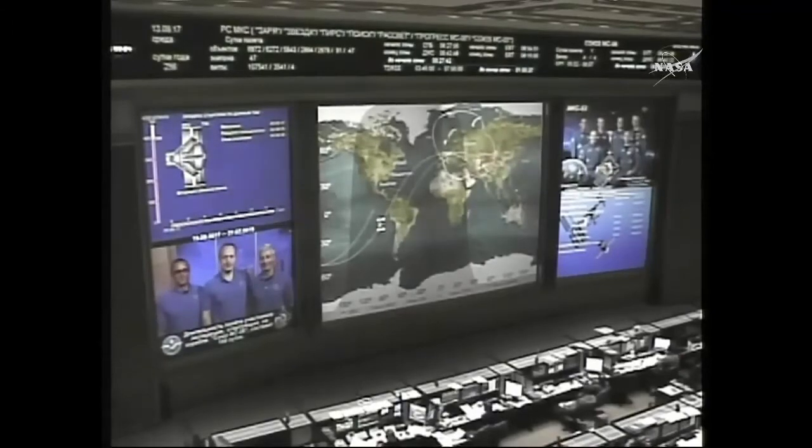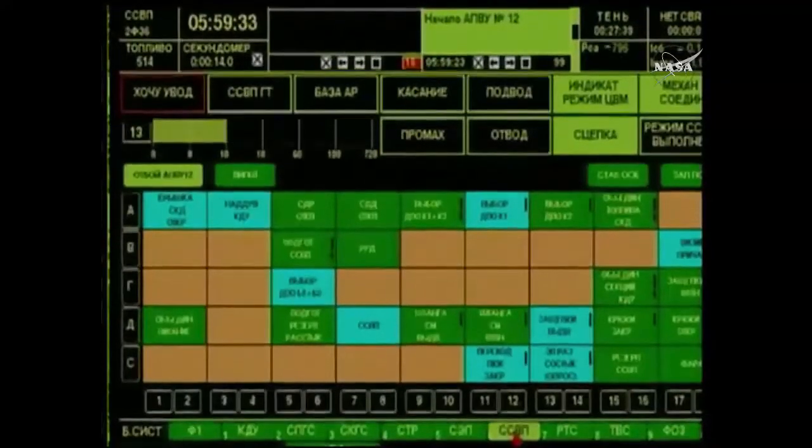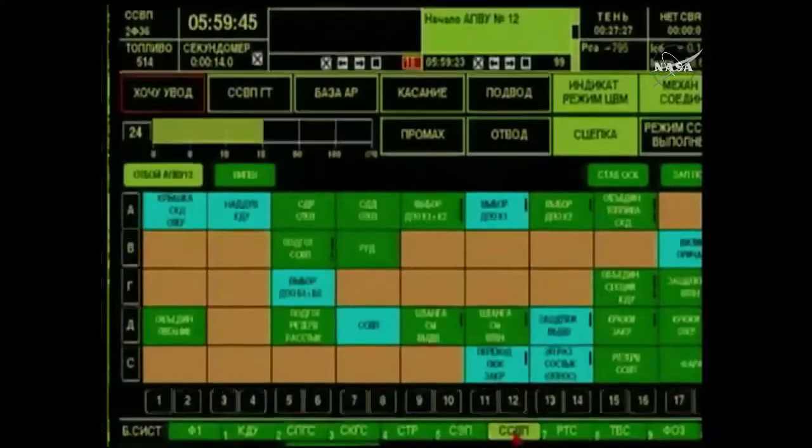Electrical connectors display has illuminated. Copy. The hooks are open. It's not illuminated. We are standing by for hooks closed display illumination. Yes, that's right. We are standing by for that.